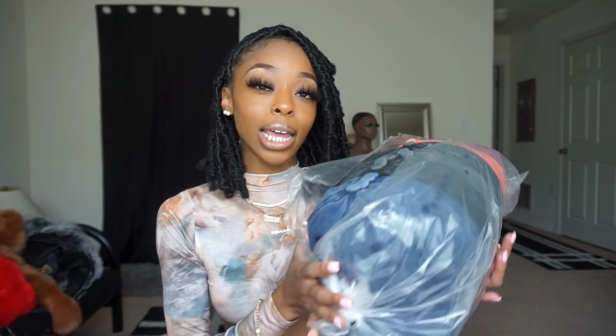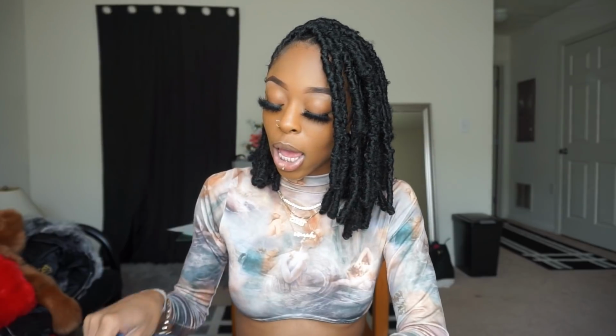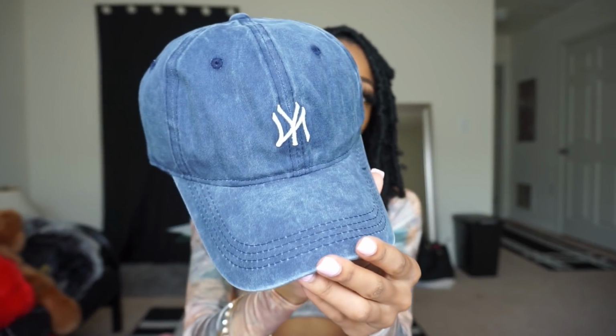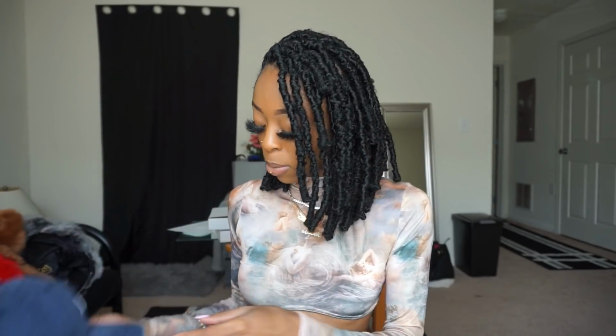So the first set of hats that I got look like this, and they're just regular baseball caps, but y'all, they're so cute. So look at this color, and it had the NY symbol, real small, real cute. Look at it. It's so pretty, and it's in this navy blue color. So yeah, real fall appropriate. So super cute. I got it in a navy blue.